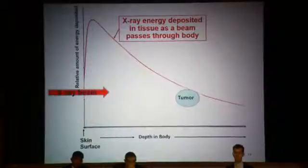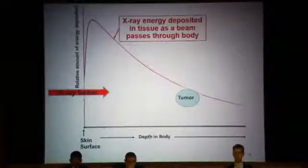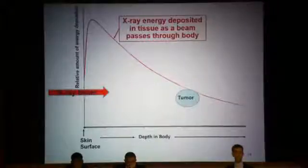Now that can actually be depicted in a graph form. So if we were to, on this horizontal axis, display the depth of the radiation from skin surface on over to exiting the other side of the body to the right, and on the vertical axis, we plot how much energy is deposited at any particular depth, and we look at an X-ray beam coming in from this side, we see that the maximum amount of energy is going to be deposited within the first few centimeters. And then the amount of energy declines as you go through the body and then continues to deposit energy all the way out the back.